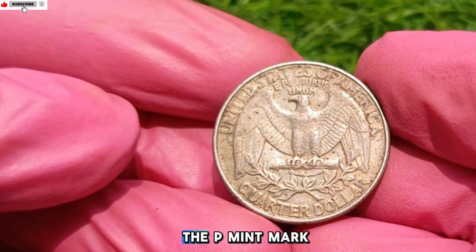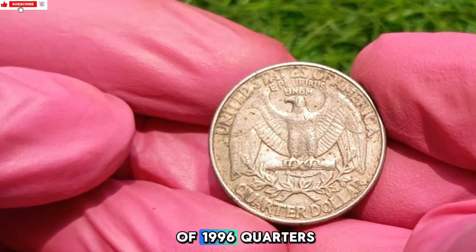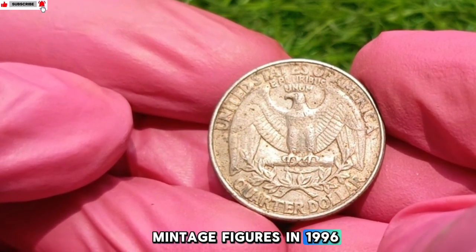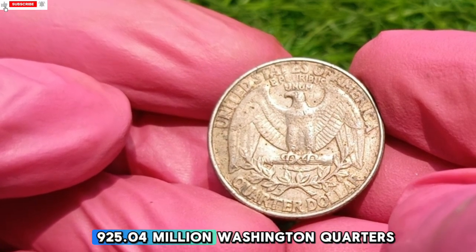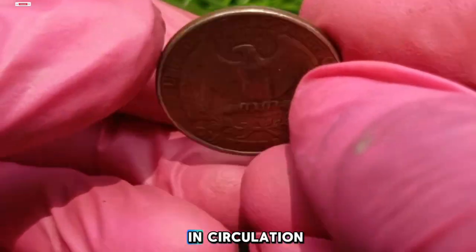Mint mark P. The P mint mark represents the Philadelphia Mint, which produced the majority of 1996 quarters. Mintage figures in 1996: the Philadelphia Mint produced 925,040,000 Washington quarters, making them quite common in circulation.